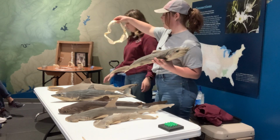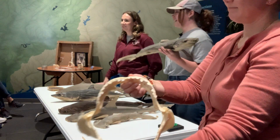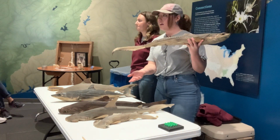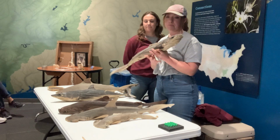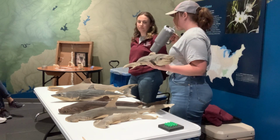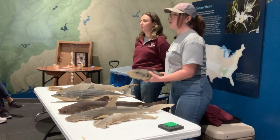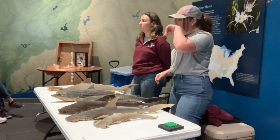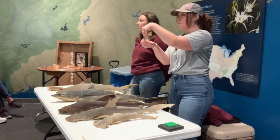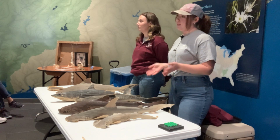Here's what their teeth look like. If you want, you can pass these around. Just be careful. The teeth are pretty sharp. But just like the bonnethead, looking at their teeth, you can tell a little bit about their diet. You can do the same thing with a tiger shark. So they have those super broad, serrated teeth that almost look like saw blades. And if you look closely, you can notice that the top teeth and the bottom teeth are pretty much mirror images of each other. Can anyone guess what a tiger shark might be able to eat with those kinds of teeth?